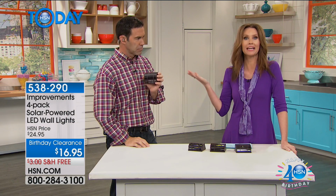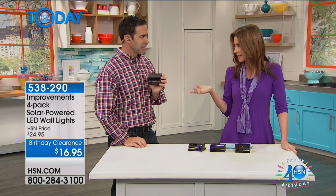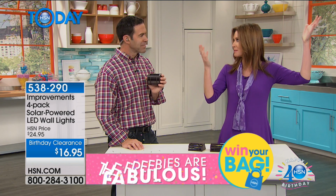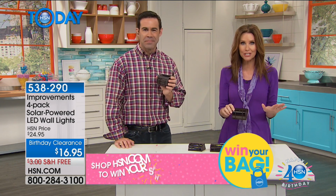I love any kind of instant fix you can put on something without that much effort. Here, $16.95 for 4. You really couldn't even get the batteries for that, but you will never need to replace a battery or put a battery in here, because we've got the ultimate power, we've got the sun powering this, and that means that it automatically turns off.